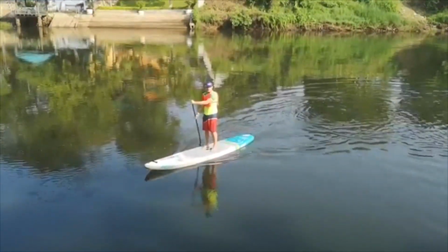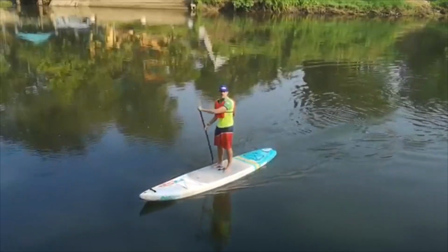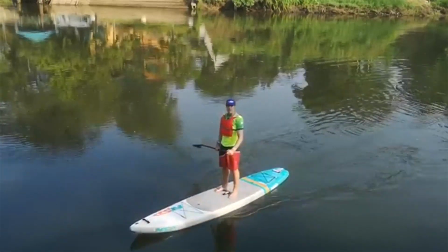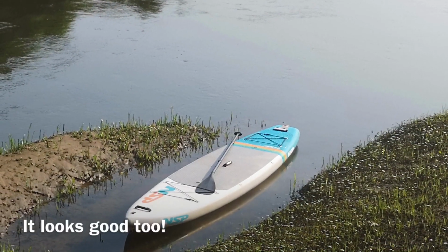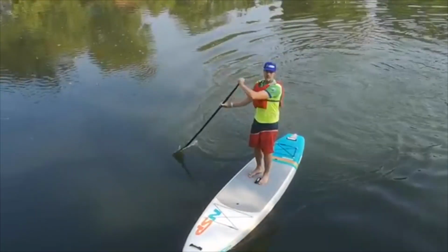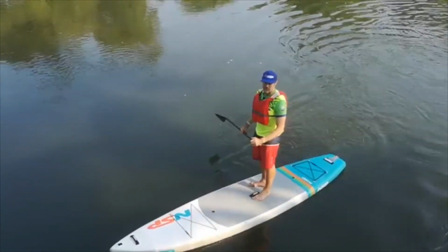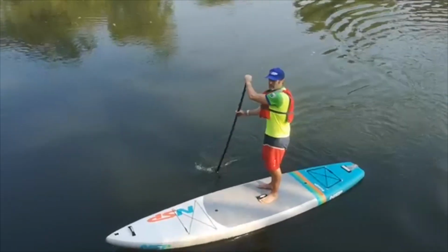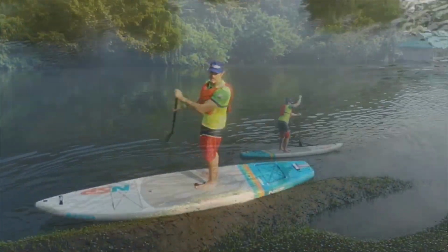The valves also give me no problems whatsoever, and the pressure this board can take is 15 to 18 psi, which makes it extremely rigid. Having that 15 to 18 psi range means I can pump the board up to 15 psi, and on a really hot day I can be assured that the pressure rise is not going to be too significant.